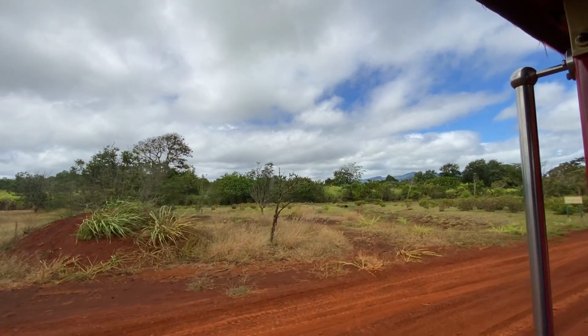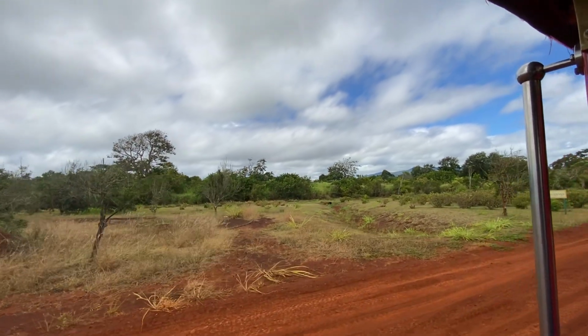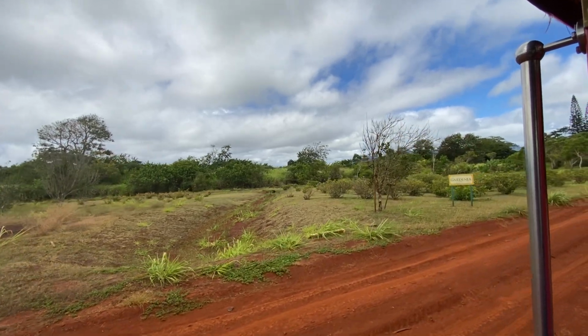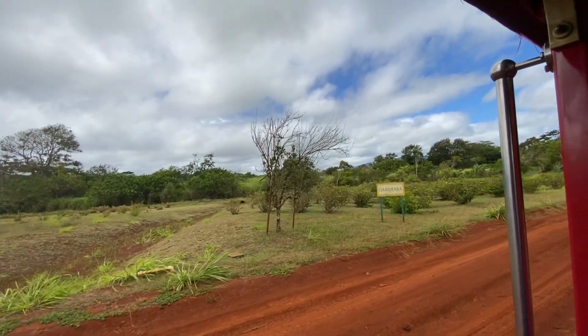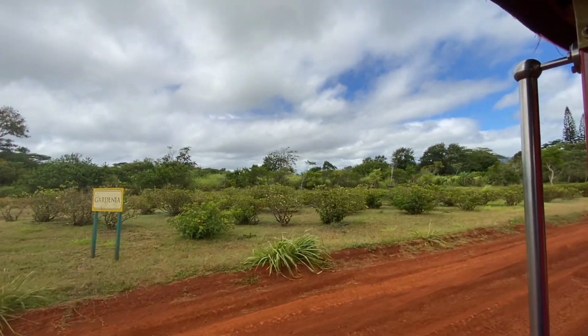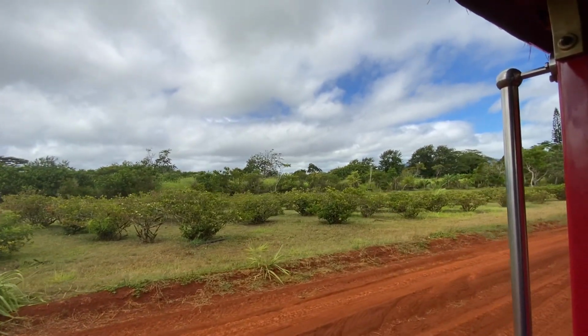Well, we hope you enjoyed the tour. There's a lot more to see and do here at Dole Plantation. Test your directional skills in the world's largest maze. Stroll through the plantation garden, or cool down with the world-famous Dole Whip inside the Dole Plantation store.